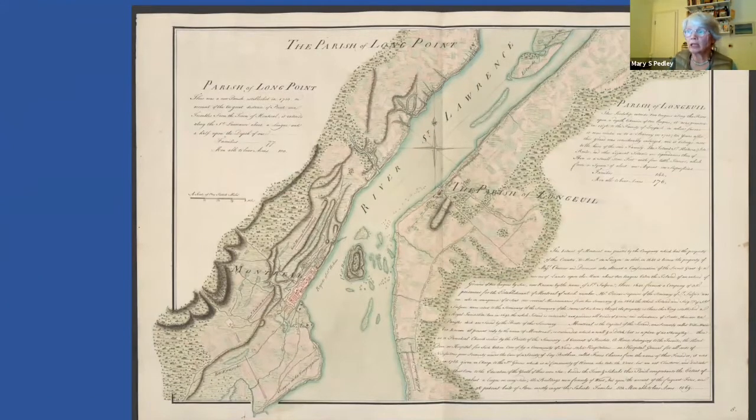Besides your pen and ink, if you were a surveyor who was making a map, you tended to have colors that you added. It was particularly effective on topographical maps, maps that show the shape of the terrain, that show trees, that show fields, that show built environment, that show elevations.